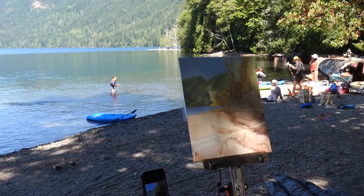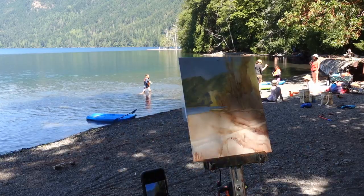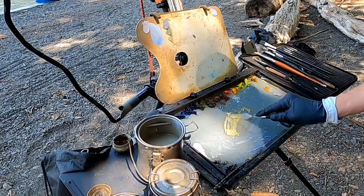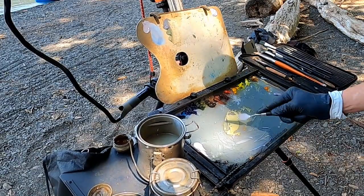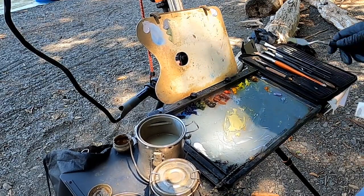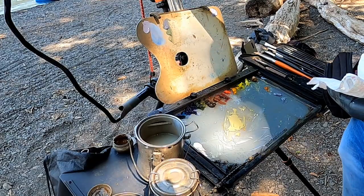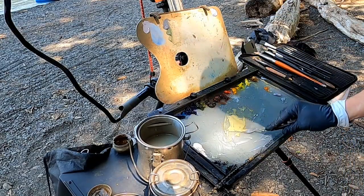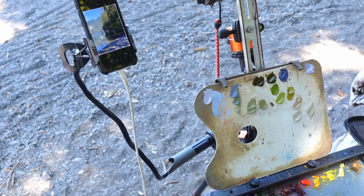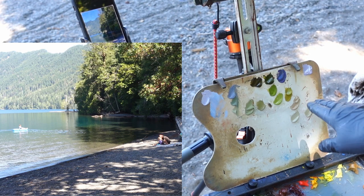Alright, now I'll mix up a little color for this water in the sun and in the shade, and also for the trees, the nearer trees in the sun and the shade. And I may go ahead and mix up the colors for the foreground bank as well. Some colors mixed up now for the trees on the near bank.